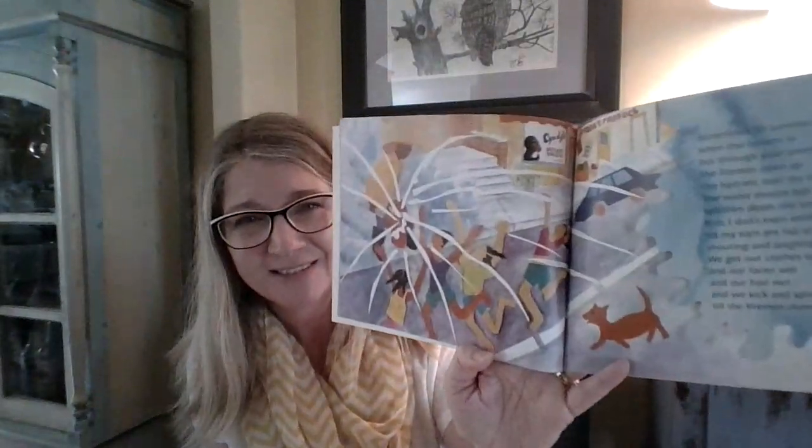Sometimes on summer afternoons, when the cement is hot through your shoes, the firemen open up the hydrant near my steps. The water shoots out and splashes down the street. Kids I don't even know come running till my ears are full of shouting and laughing. We get our clothes wet and our faces wet and our hair wet, and we kick and splash and run till the firemen close the hydrant.